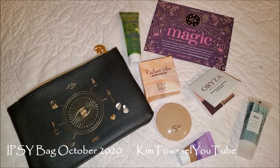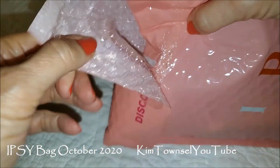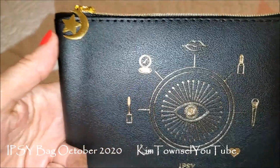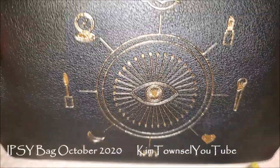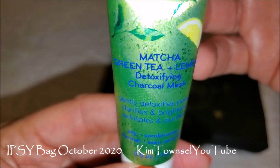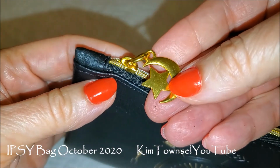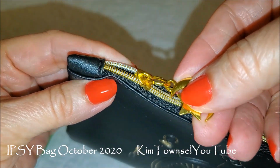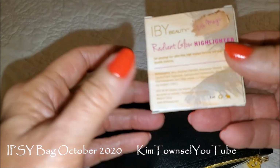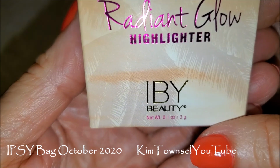October 2020 IPSY with add-on. Lovely. This was an add-on release. Matcha green tea and lemon detoxifying charcoal mask. Oh, I love sun, moon, stars. Radiant Glow highlighter. IBY Beauty.